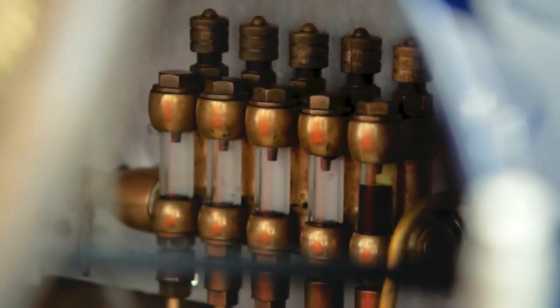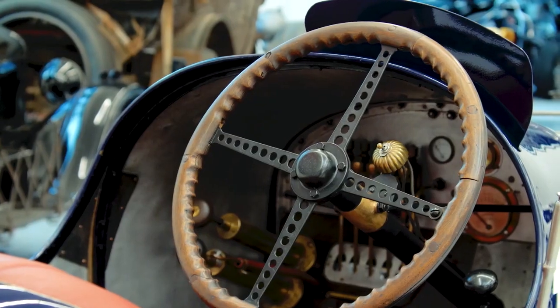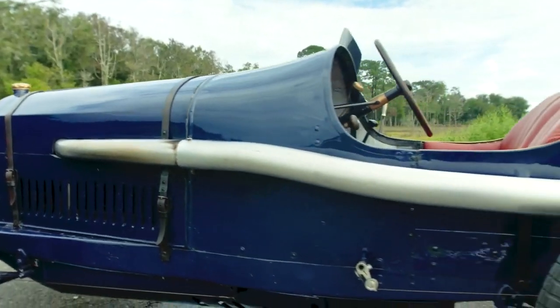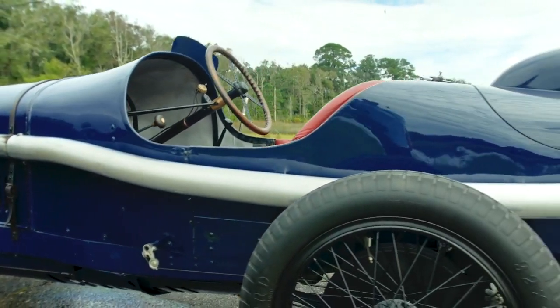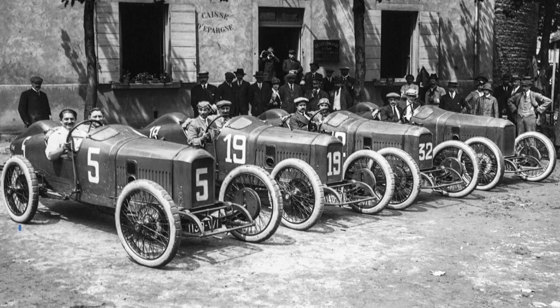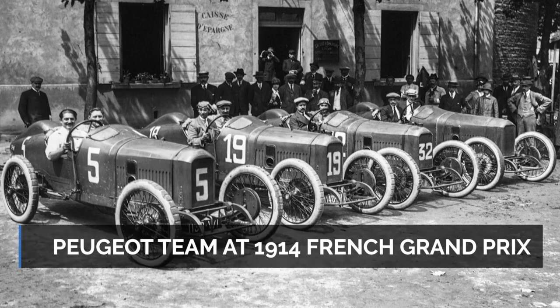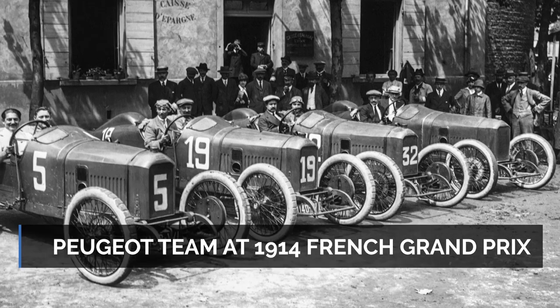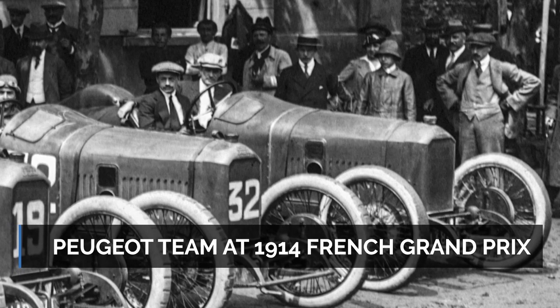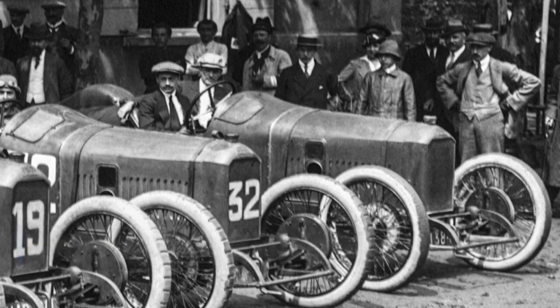Up until this time, basically the race cars only had rear wheel brakes. This car has all-wheel brakes. They also used semi-elliptical springs in the car. This car is rather unique. It was one of the 4 cars in the French Grand Prix in 1914. If you see photos, it is the car on the far right, which has smaller louvers than the other 3 cars. So we know which car is which, and this is the small louver car.